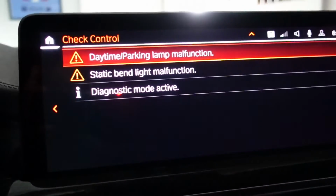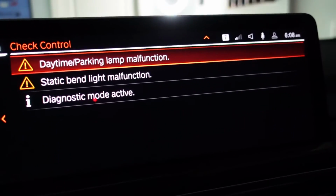Hold on a second. I got an error. It's weird. You see this? This is what I'm talking about. Let me turn the car off.